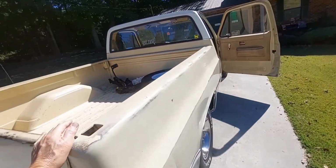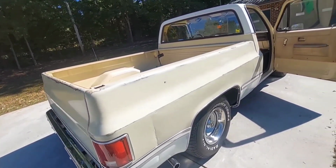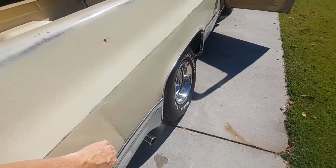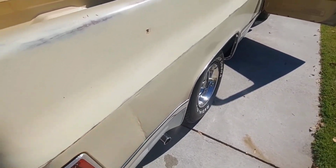So it's come a long way. I just love these wheel scars. It tells a story. I could have put Bondo or something there, but it takes away from the story to me.